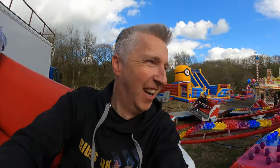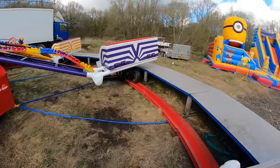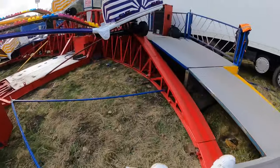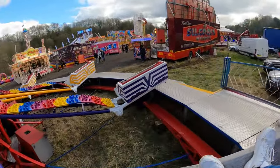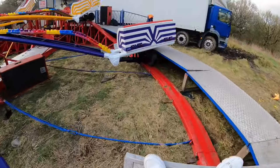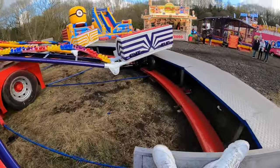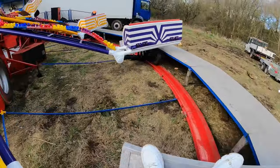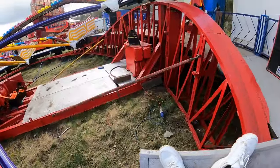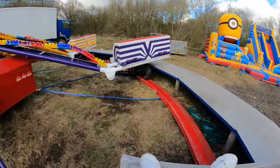Ski jump. If you're regularly on the channel, Marc have a good ski jump. We're waiting. Hashtag tyres. Waiting for those tyres to leave the track. Here it goes. You can feel it wanting to get more.